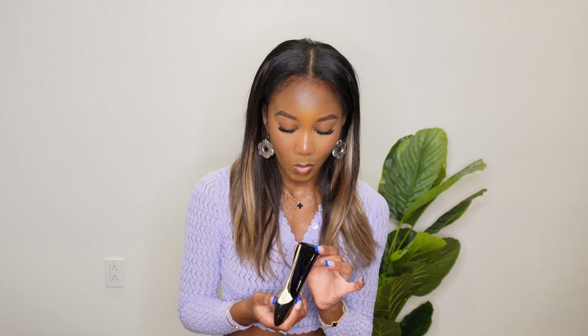Next we have Carolina Herrera's Good Girl that comes in at $117, and I'm pretty sure this is the 1 fluid ounce. I'm pretty sure this is just 1 ounce. Let me check. Okay, no. So this is the 1.7 ounce, and it comes in at $117. You can get this up to 5 fluid ounces.